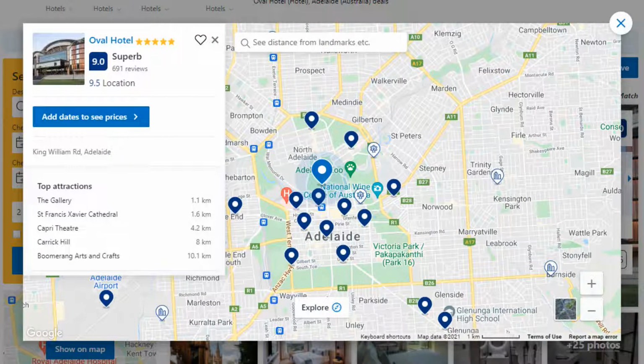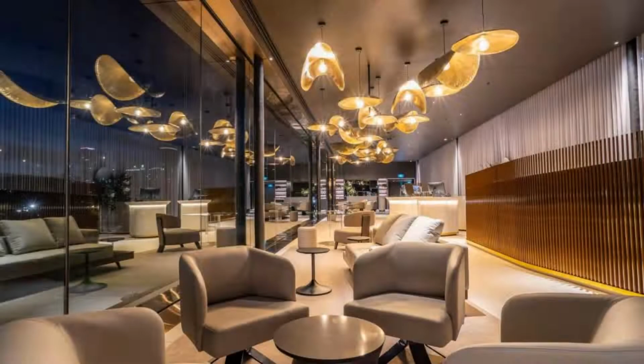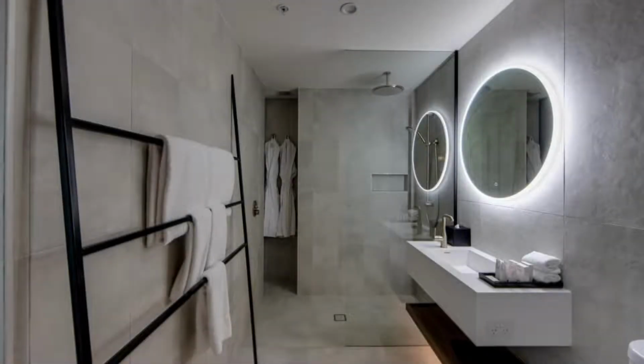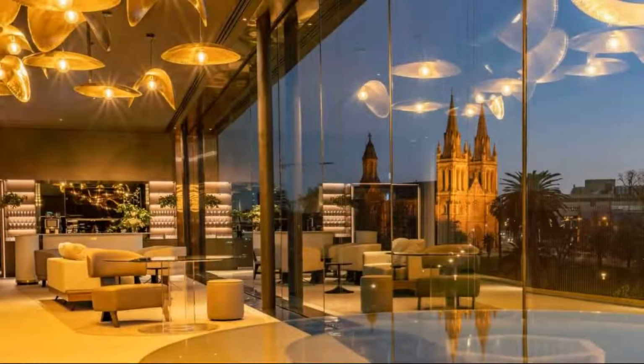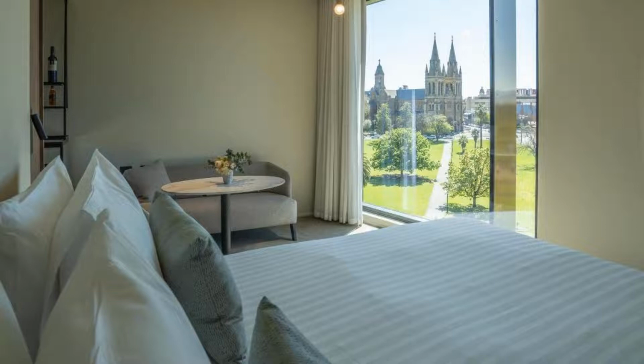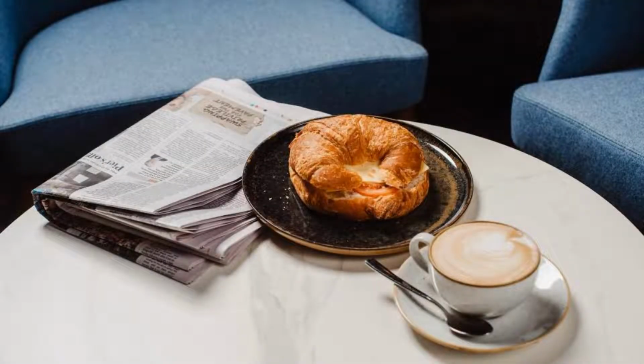Number 6. This is a 5-star hotel. The location of this hotel is good and the guests love walking around the neighborhood. Check-in time is 2 p.m. and check-out time is 11 a.m. Guests are required to show a photo ID and credit card at check-in. Pets are not allowed in this hotel.